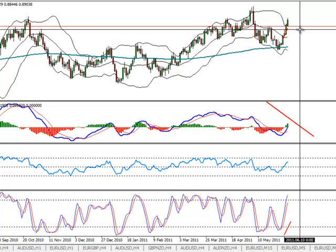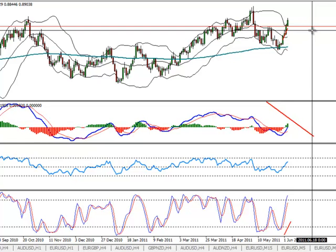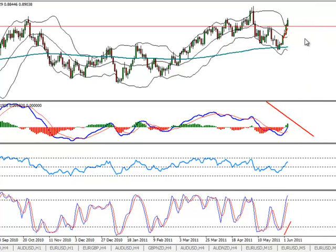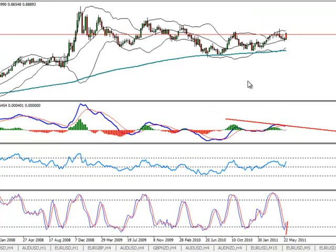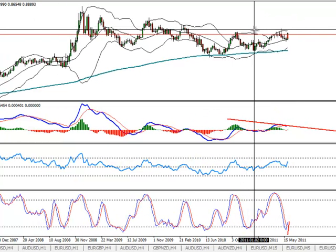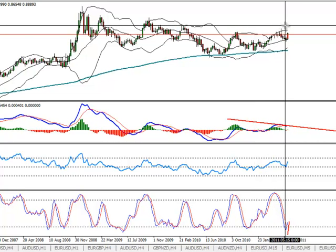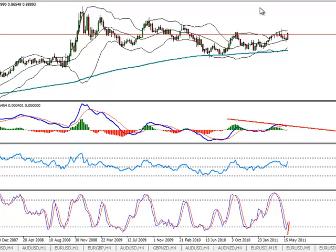0.8850 could be the fourth target for the retrace. Maybe then we will go deeper for 0.88, but it looks like the Euro British Pound is going up for 0.90 at least, this resistance area, at least. I would not be surprised if it would go to 0.91 and maybe even 0.92 and 0.93, every 100 pips, because it's Euro British Pound. It's a very, very critical area.